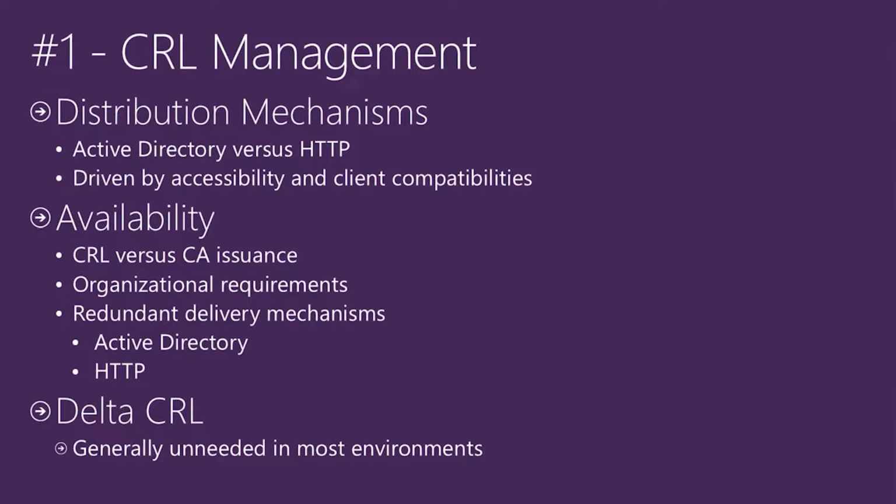Is there anything wrong with deltas? No. Is there anything wrong if you leave it enabled? No. But don't sweat it if you have a lot of complications from Delta CRLs. If you choose not to do Delta CRLs, it's okay. The odds are you're not going to need them.